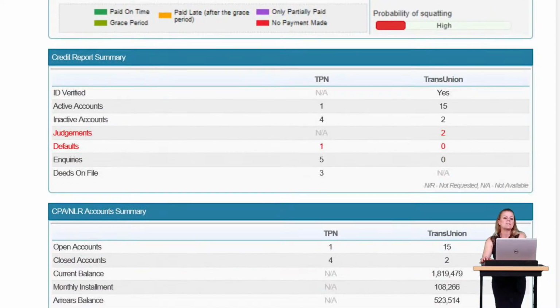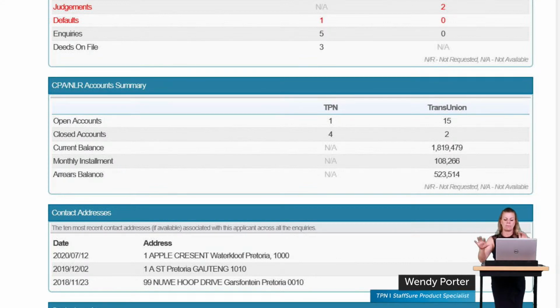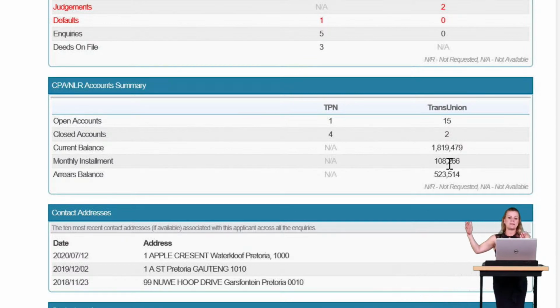If a person has got judgments or defaults, it will highlight that information in red under the credit report summary, and it'll tell you on which credit bureau that information sits. So we've got 1 default on TPN, and we've got 2 judgments sitting on TransUnion's database. Further down, it then summarizes the credit agreements that a person has. So this particular person, in total, out of all their credit agreements, they owe 1.8 million rand outstanding in terms of debt. On a monthly basis, all the monthly installments that they've got to pay for all their credit agreements total 108,000 rand that they have to pay out every month just on credit.